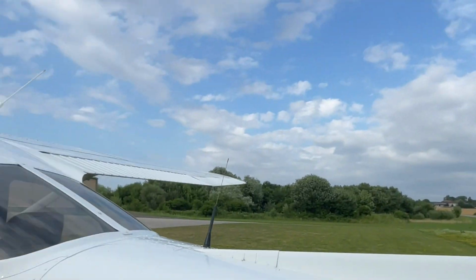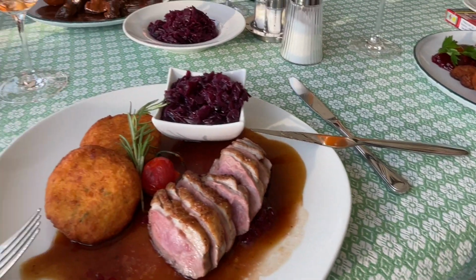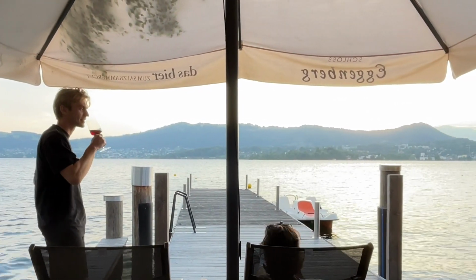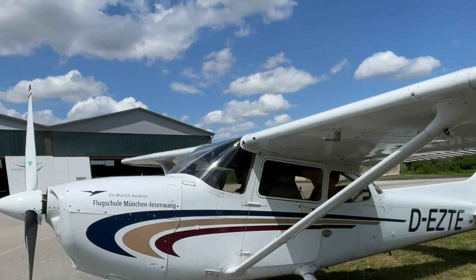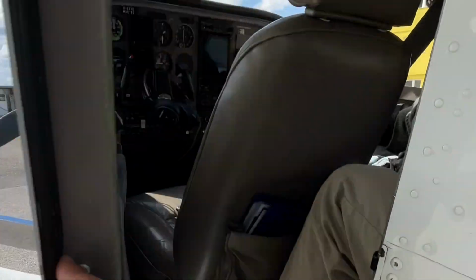Now that we've arrived, we needed to find a hotel and we actually got lucky and found a room in one hotel that was really nice and they had amazing food and they even had a pier at the lake, so we were able to spend the evening there. Next day we had a fat breakfast and then headed straight to the airfield. Our next stop was Karlovy in Czech Republic, or also known as Karlsbad.